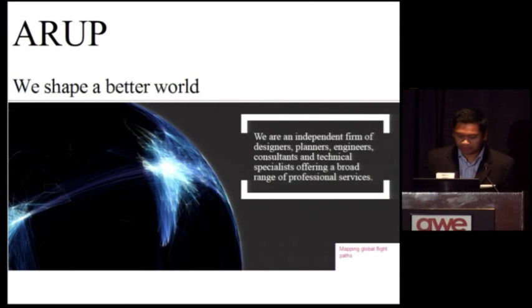We specialize in all different kinds of engineering, from structural to civil to lighting design to acoustic. We study how people move through spaces.